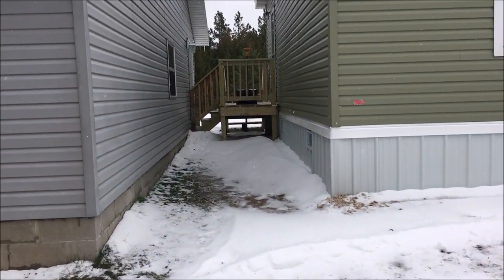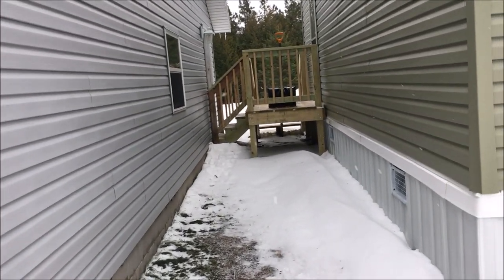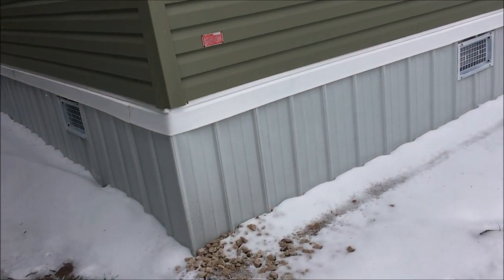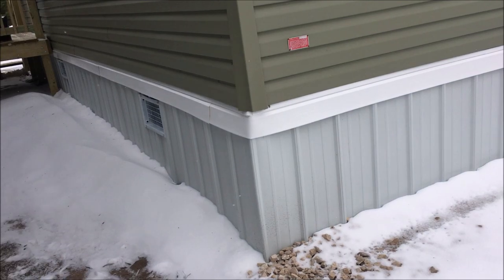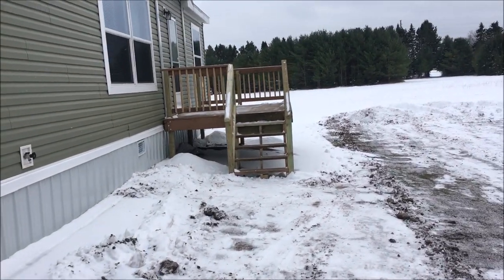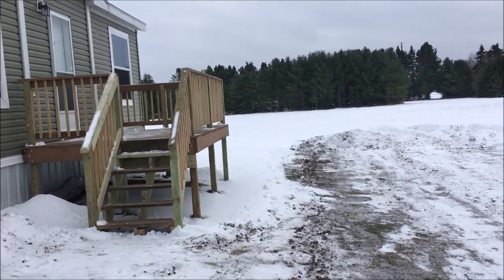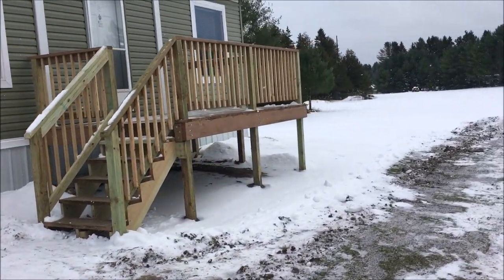You can see we got our deck back here between the house and the garage done. All venting and skirting done. Skirting's all metal skirting, so we don't have to worry about it rotting, whatnot. Shouldn't rust either. Front deck is completely done. This past Tuesday, we actually had our final building inspection done. Passed with that, so we are completed.